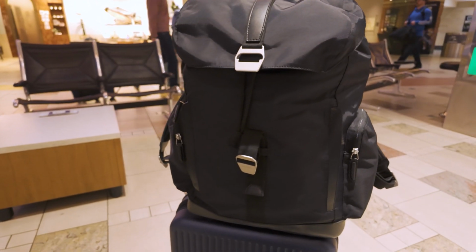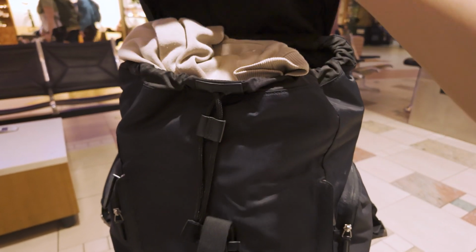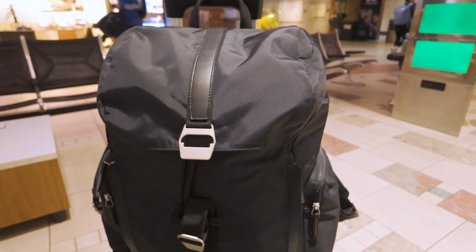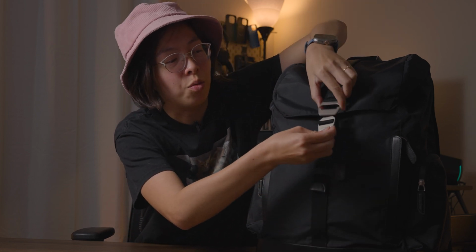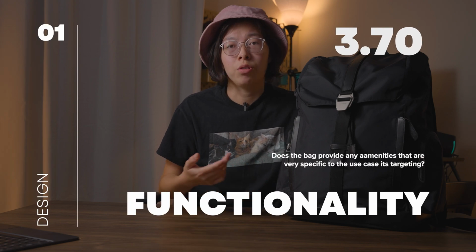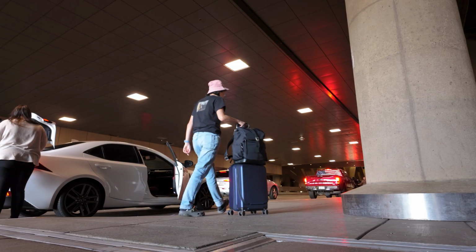One workaround we found for quicker access was to keep this main buckle unlocked so that we could just open up the flap. Because of this drawstring opening, the main compartment is very easy to grab things like a jacket in transit. The trade-off though is obviously this is not going to be as aesthetically pleasing as if you were to do the buckle correctly like this, but it's a trade-off worth making if you are in transit and you need access to your things more quickly. Overall, we scored the Traverse a 4 in functionality. While there's room for improvement, there's definitely enough features in this bag for most use cases without losing all of its luxurious appeal.